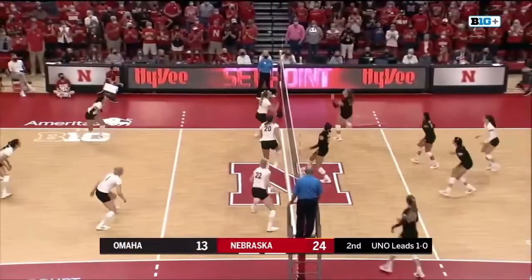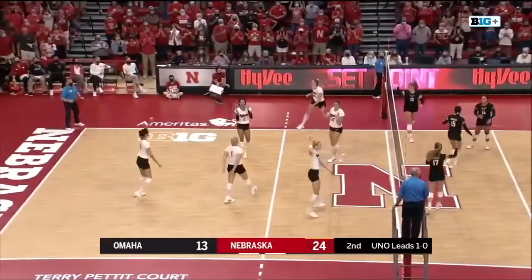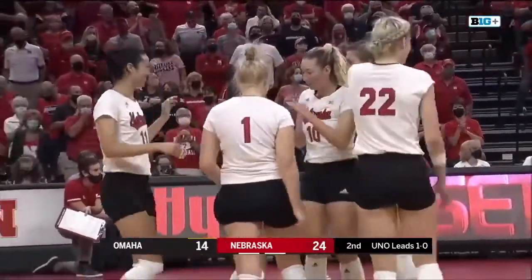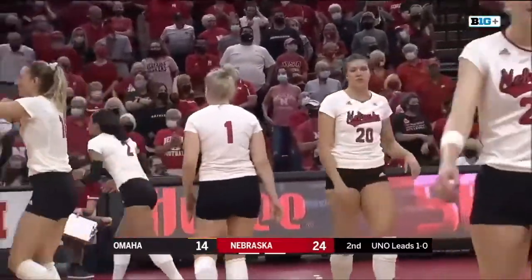Set point chance number one. Serve Kenzie Knuckles this side. Marshall off the block and out. Point UNO. 24-14 Big Red in the second, trying to tie this match up.